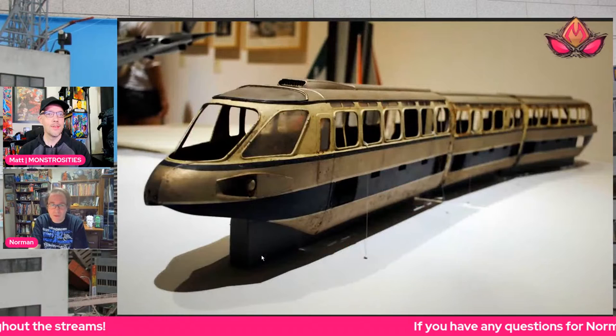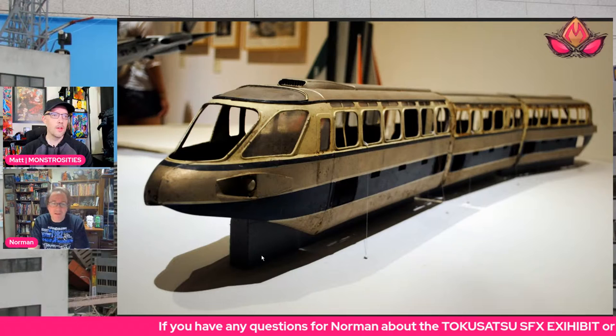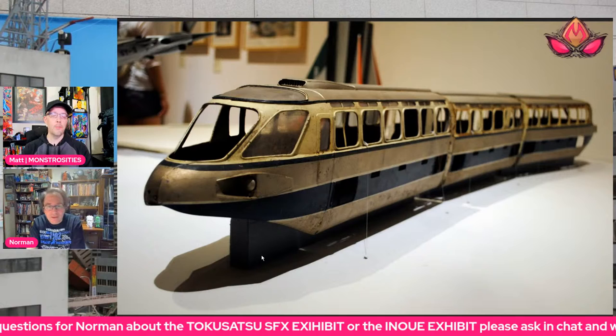And you know what this is? Yeah, that's the tram in Destroy All Monsters. Yeah, that scene is so great. And that Mothra larva thing, when he sticks out of the tunnel, it's the coolest thing ever. That whole sequence is really wonderful.